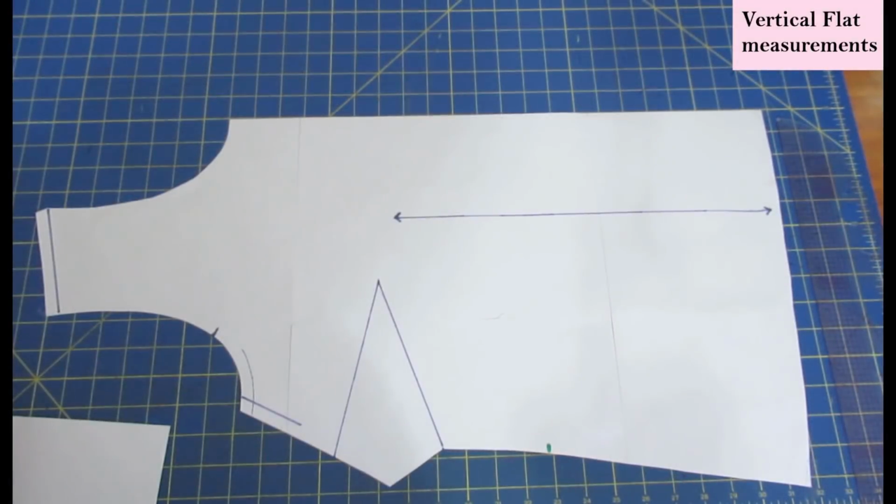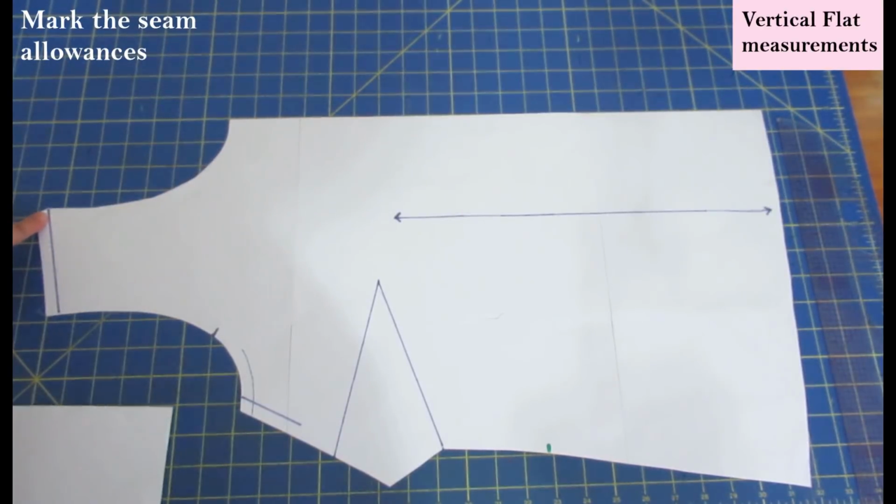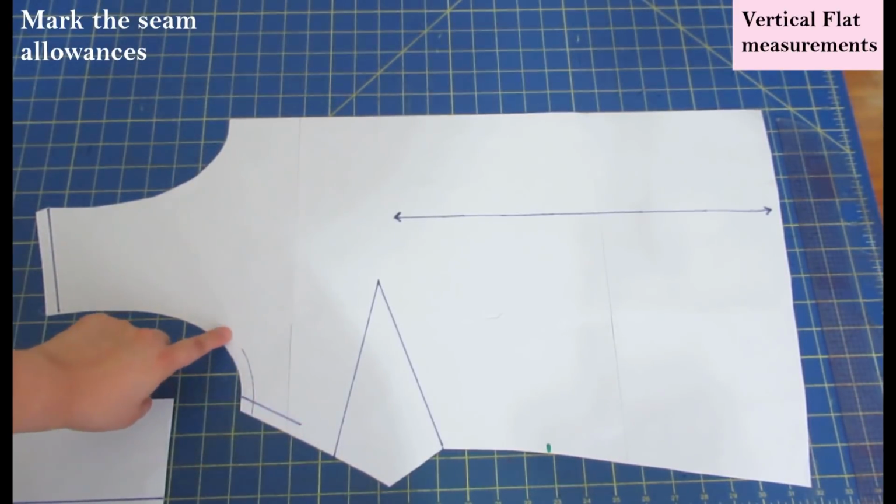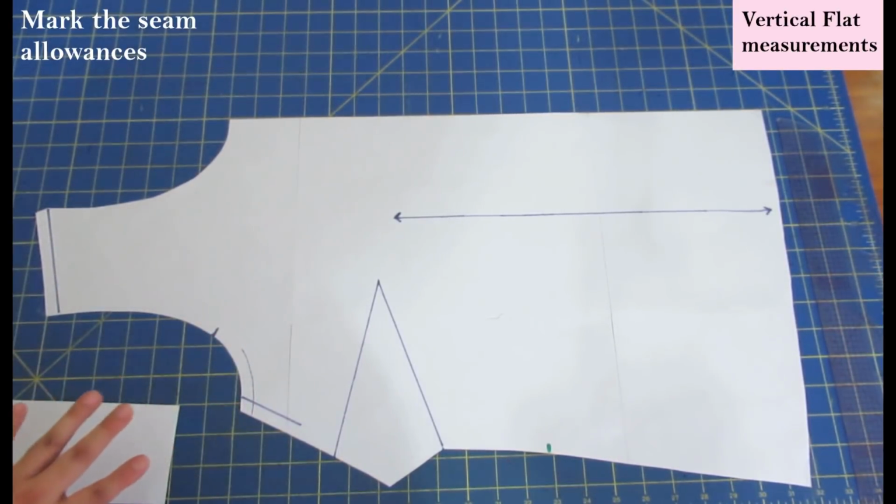First things first, you do need to draw the most important seam allowances here, and that is the shoulder seam. I have my seam allowance drawn. The line is actually where the seam is going to be, and that's where you need to measure from. I've done the same here at the start of the side seam and here where the armhole starts curving up. Those are the ones I think are most important.